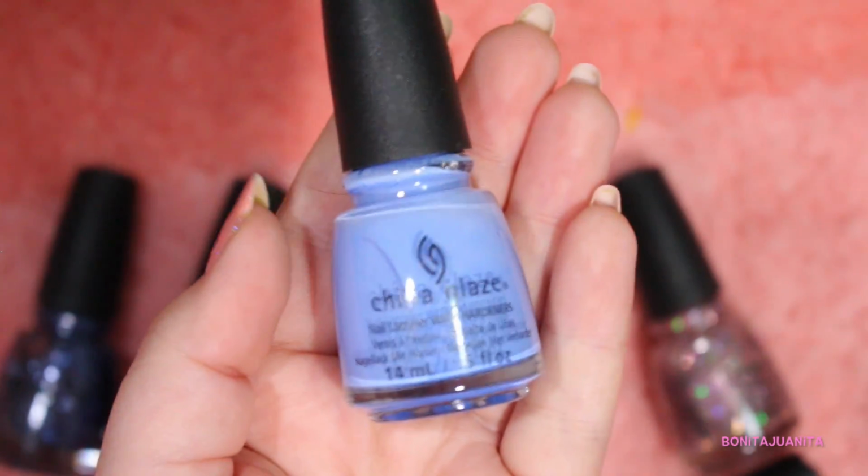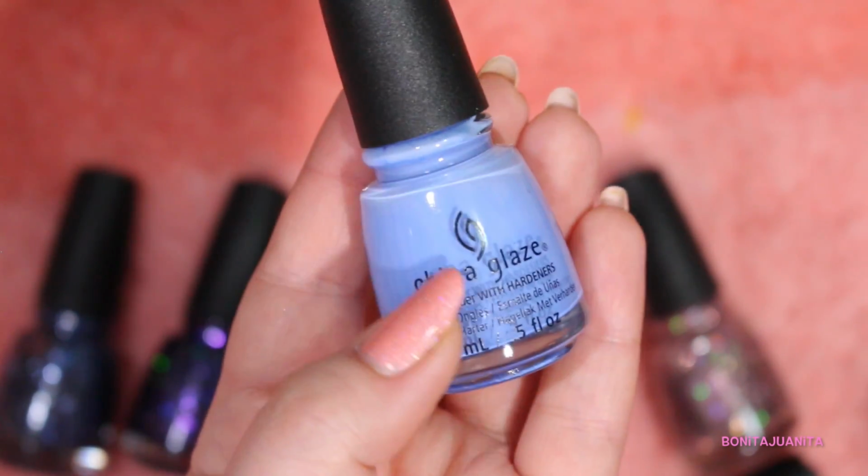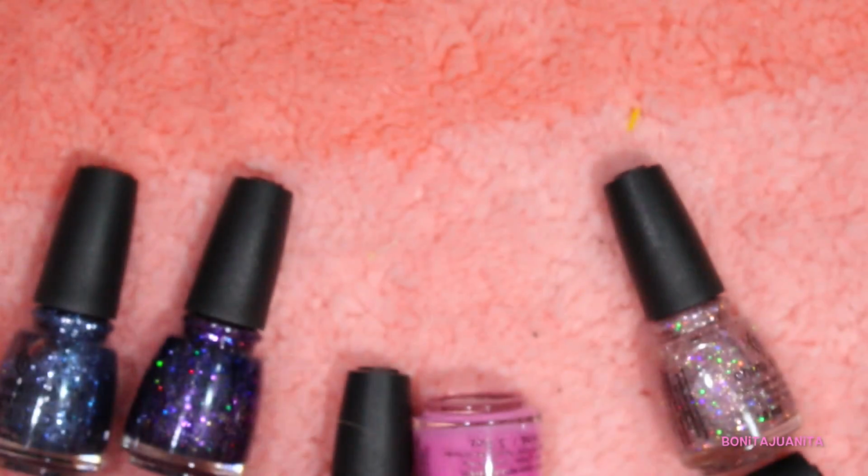This one, keeping forever. This is Boho Blues. Gorgeous, absolutely fantastic periwinkle blue. Beautiful formula, highly recommend, love this one.